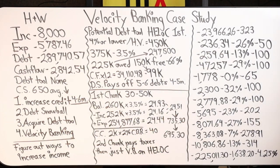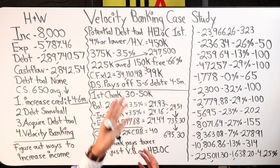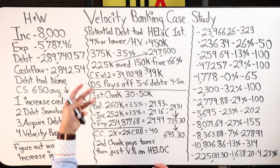My personal opinion, if I was in their shoes, I would acquire a first position HELOC, removing the entire amortized 4.25% and potentially, not guaranteed, but potentially get an even lower rate than 4.25%. Probably in the neighborhood between 3 and 4, probably even 2.5%, depending on the bank and the credit score and what product they find out there in the marketplace.